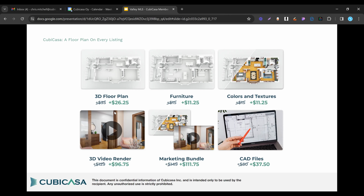And then the video rendering would be $96.75 with your discount. Marketing bundles are $111.75, and then the CAD files will be $37.50. So it's a very simple process. All you do when you submit the order through the mobile app is select which add-ons you want, and then we will add those to your order and make sure those get delivered.